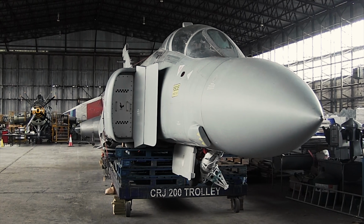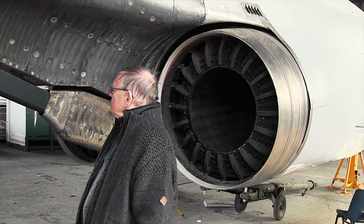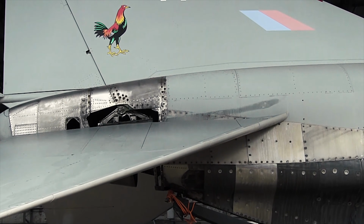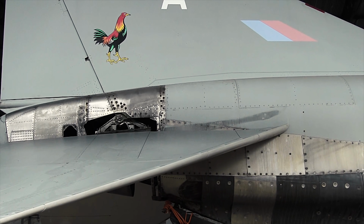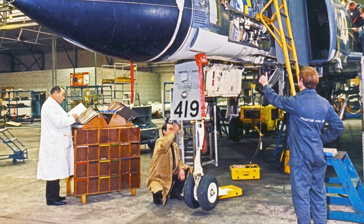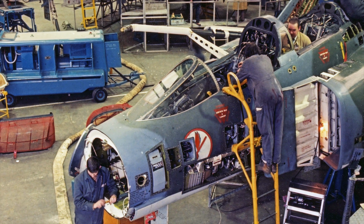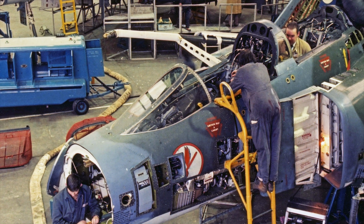Way, it's returning home. Between 1968 and 1978, a much larger group of Phantom fixers was active in Northern Ireland. There was around about 800 people who were employed at Aldergrove. Came from all parts of the province. Joe Davison was an airframe fitter with 23 Maintenance Unit, 23 MU, which serviced and upgraded most of the RAF and Royal Navy Phantoms. It was a great atmosphere.